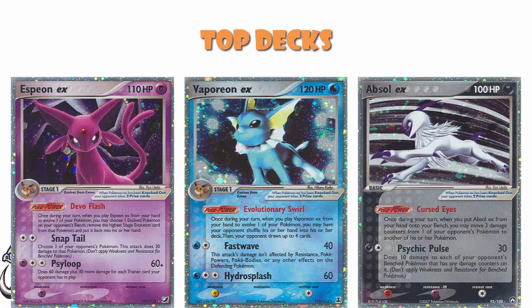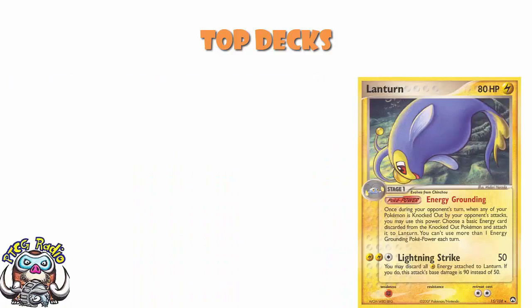Now, the other deck that came around here is one that we've kind of mentioned a little bit, but avoided talking about properly, and that is 4 Corners. This is a deck archetype which has come around multiple times in multiple different formats. I was playing a deck like this in the Black and White era, for instance. The general theory of the deck is that you play a bunch of different Pokemon to hit a bunch of different weaknesses. So you've got the Lantern from this set that we mentioned a moment ago.